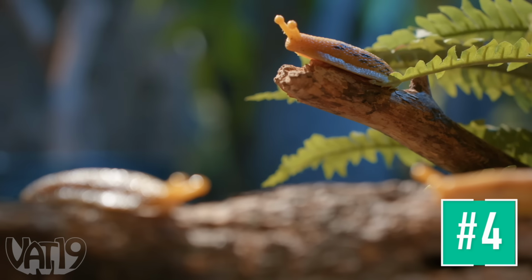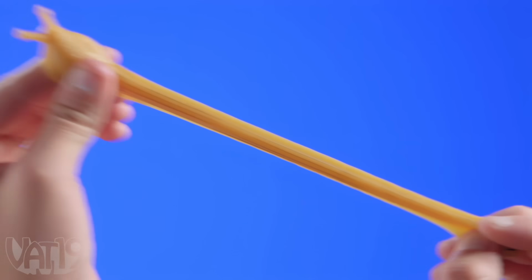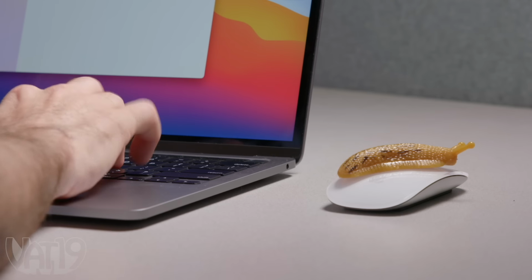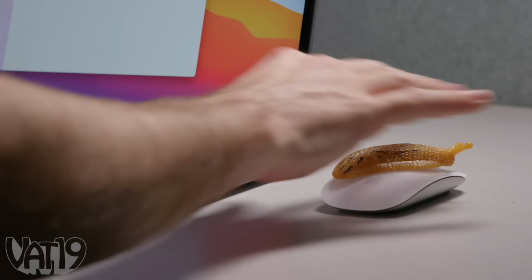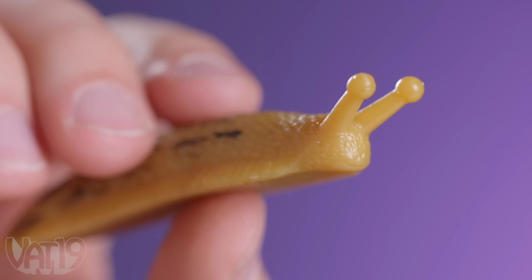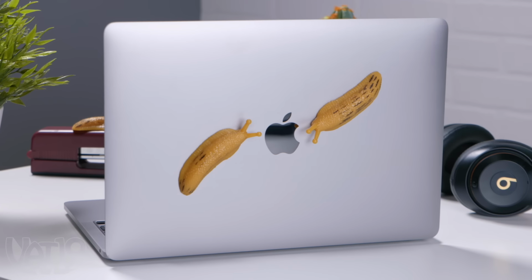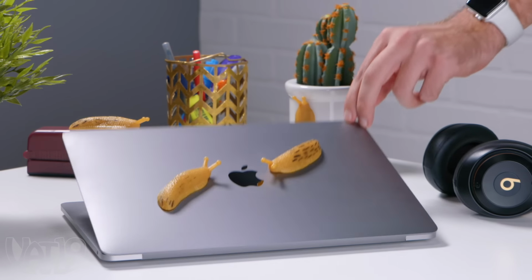Slugs are slimy little creepy crawlies. But they're also kind of awesome. Sticky slugs are tacky toys made of silicone that'll stick to most surfaces you want to make untouchable, like your lunch in the company refrigerator. They look just as weird as the real thing, but kind of cute, right? Ew! Who put slugs in the refrigerator again? Slug life. Get sticky slugs and hundreds more curiously awesome gifts at vat19.com.